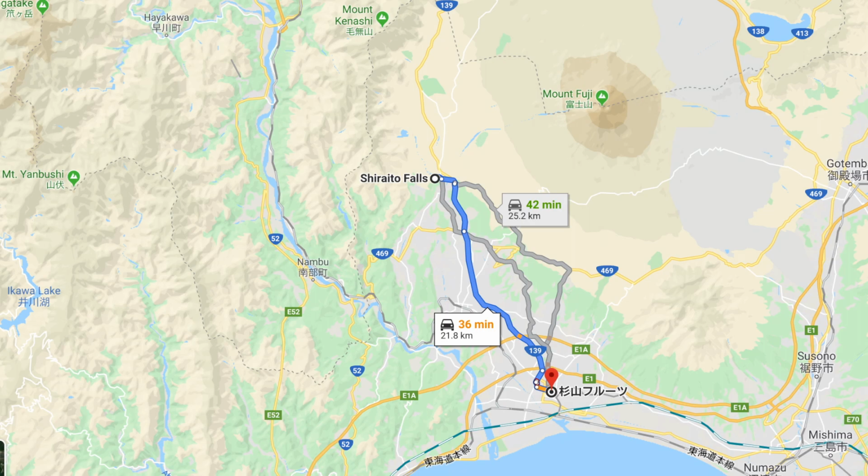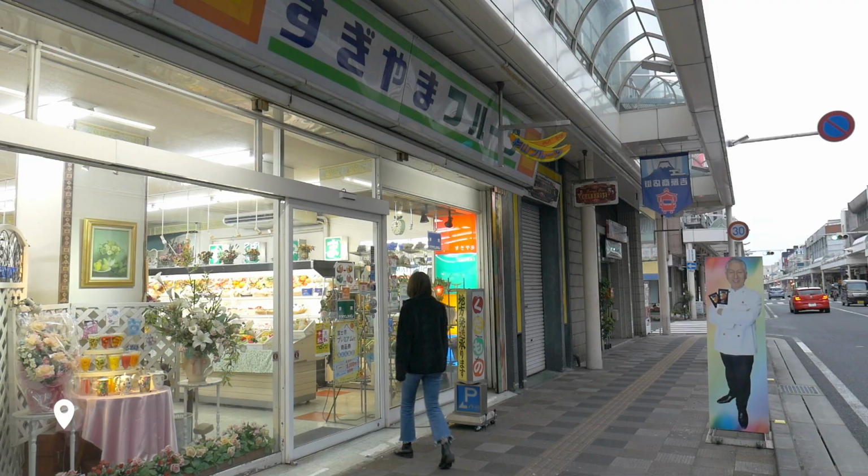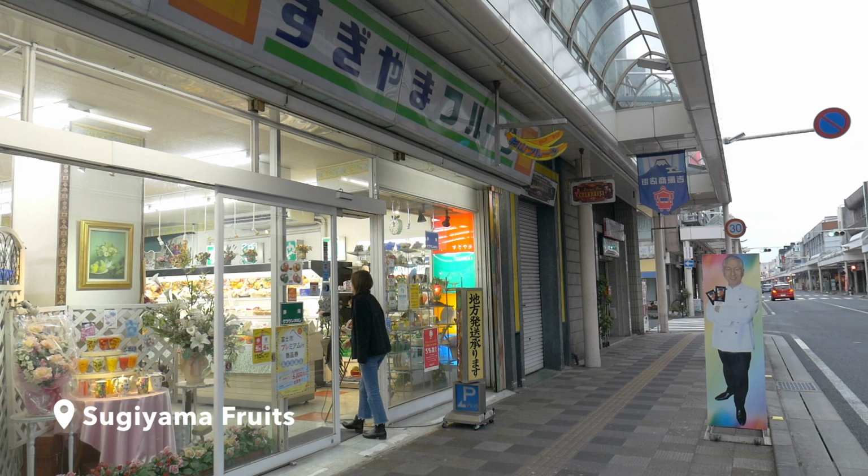Next, I went to check out a local shopping street area, and usually the shops that are open here have been running for generations.